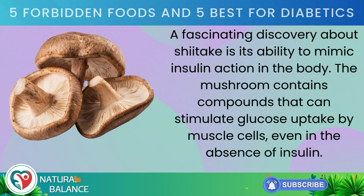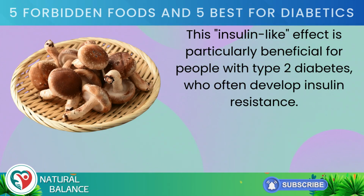A fascinating discovery about shiitake is its ability to mimic insulin action in the body. The mushroom contains compounds that can stimulate glucose uptake by muscle cells, even in the absence of insulin. This insulin-like effect is particularly beneficial for people with type 2 diabetes, who often develop insulin resistance.